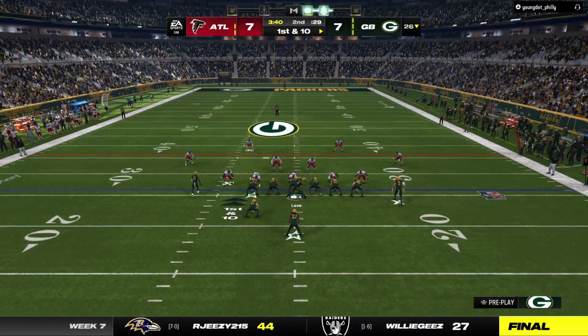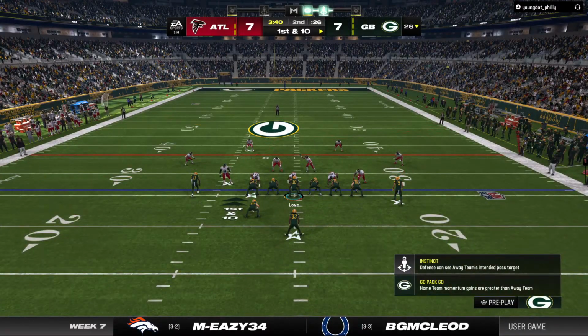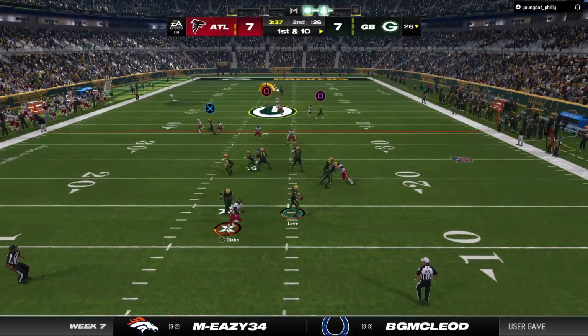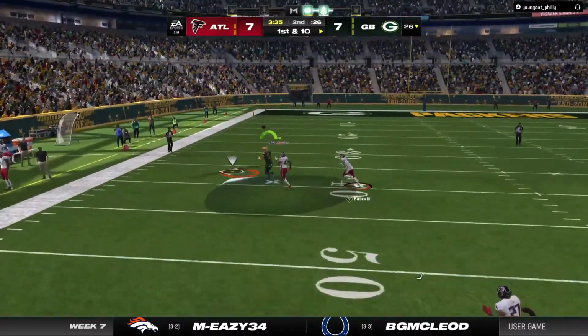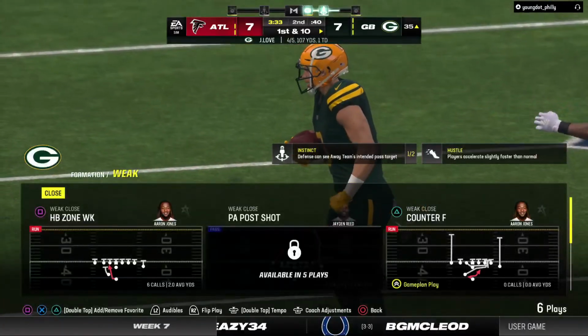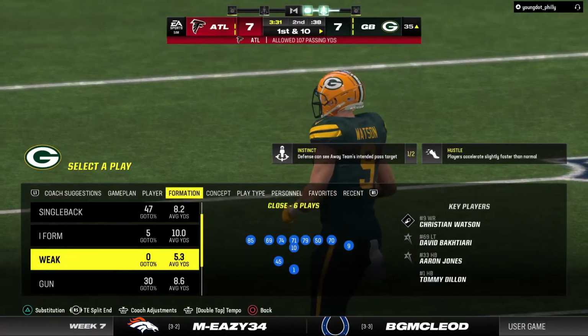Good drive last time. Really effective passing the football. Do you maybe mix it up, now go to the ground game and surprise the defense a little bit? I would anticipate the defense. Well, this is taken in. It's complete. And he's going to get this down to the 35-yard line.